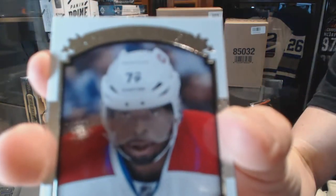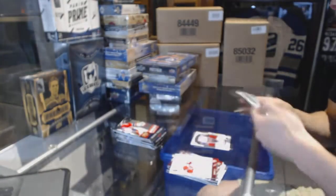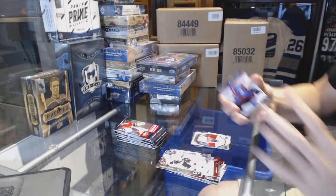Portraits for the Montreal Canadiens, P.K. Subban. P.K. Subban. Oops. Pack almost went flying. Good thing I saved it.